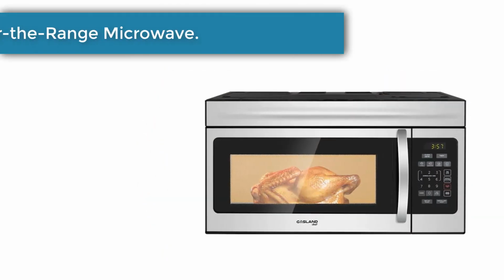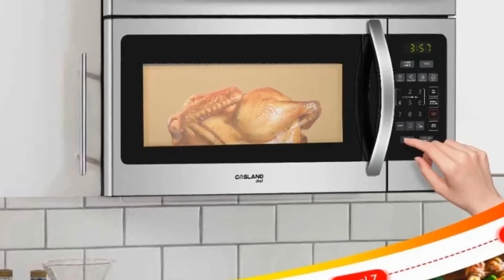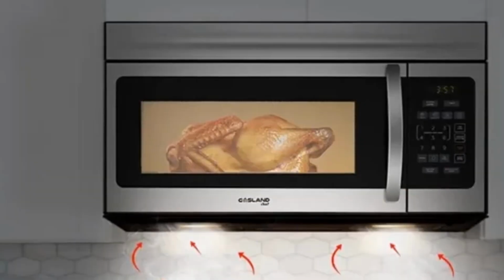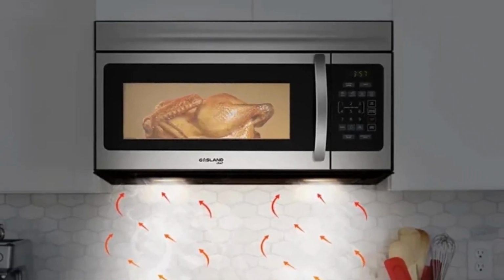Number 2. 30-inch over-the-range microwave, with a generous 1.6 cubic feet capacity and a 13.6-inch glass turntable. This over-the-range microwave offers ample space to cook large meals effortlessly. Its dual-zone technology allows you to simultaneously heat 2 different dishes, saving you both time and energy.